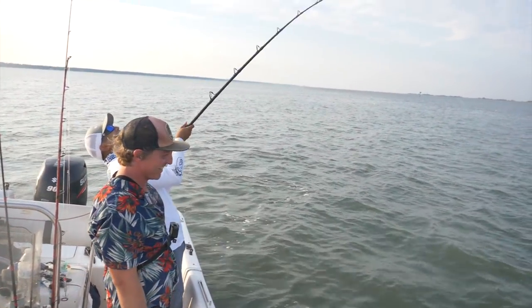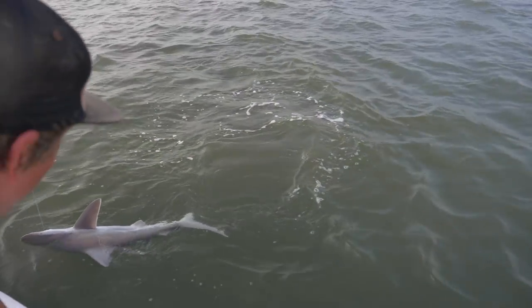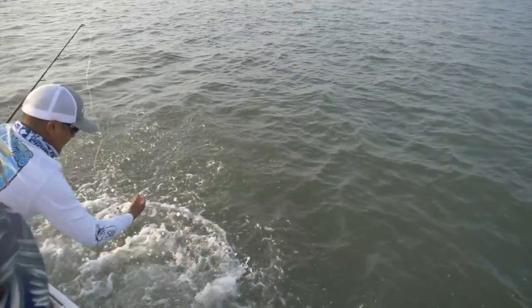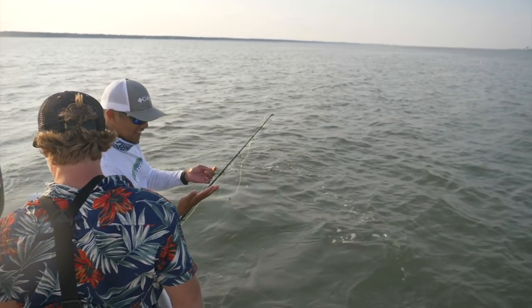Oh my god. Check that out. Nice. Shark. What kind is it? I don't know. I don't think it's a black tip. Maybe it's a baby bull. Broke. Nice. Dang. You landed on the leader. Nice, John.